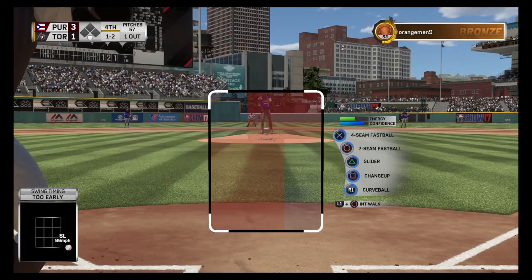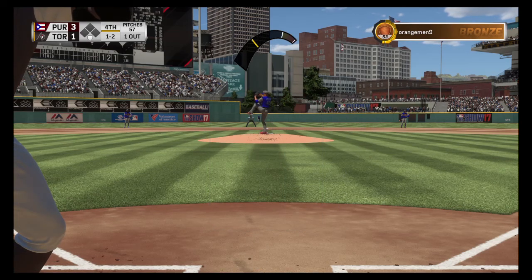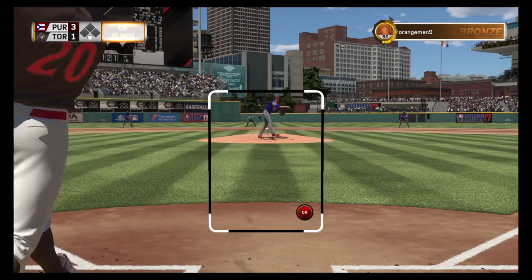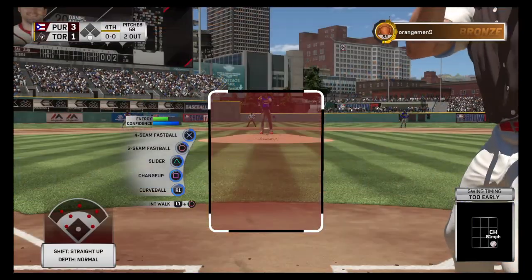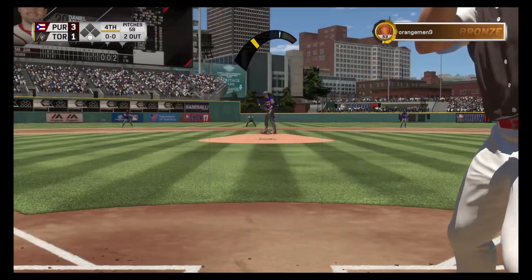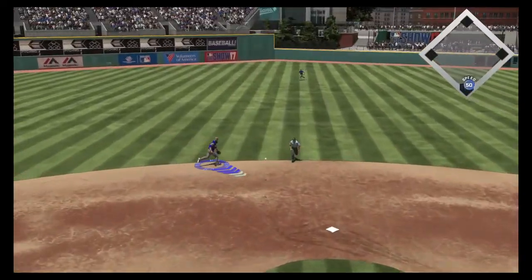Not a good idea to throw a good hitter the same pitch 3 times in a row. That was an ugly swing, and that's indicative of how they've been swinging the bat today. They just have not looked like they're picking the ball up at all. He's just dominating them. Got him to go down swinging there. Josh Donaldson goes down for out number 2 in the bottom half.